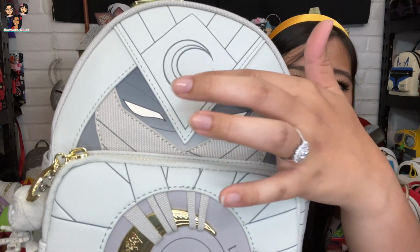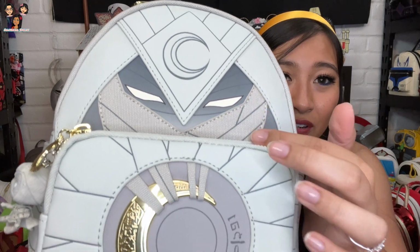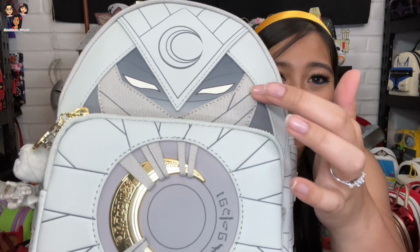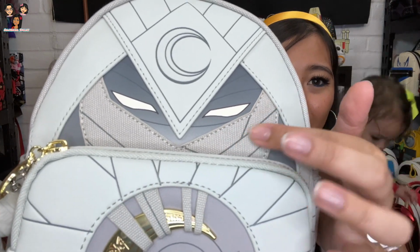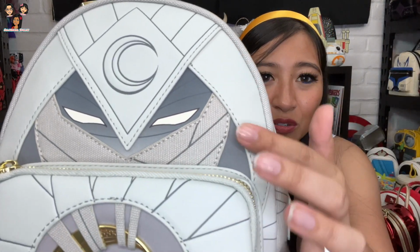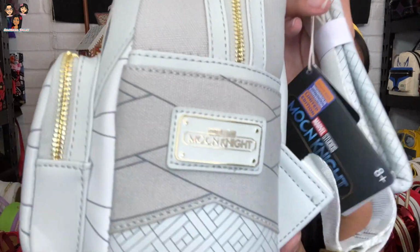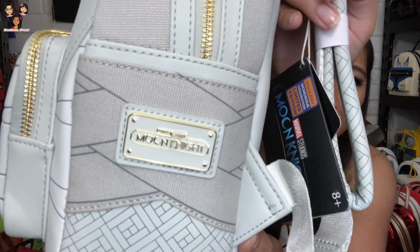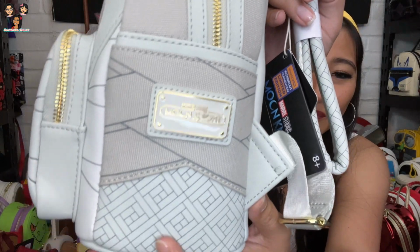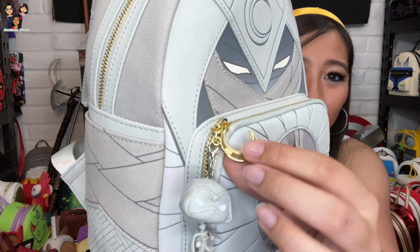Applique for his head. This is embroidered. The eyes do glow in the dark, so you've got that phosphorescent. This is an applique on there. It is a little bit of a different material too. It's like a canvasy material versus the usual Loungefly leather. Same here. Oh, and you get the awesome Moon Knight plaque here. I'm gonna try to see if I can get it to focus for you guys. But again, more printed, nice detailing on the side. The zipper pull is the moon.